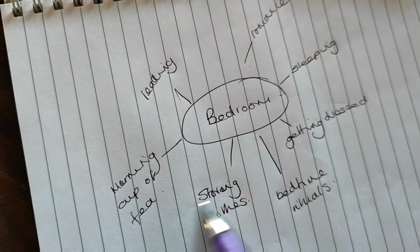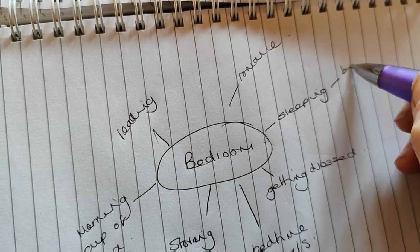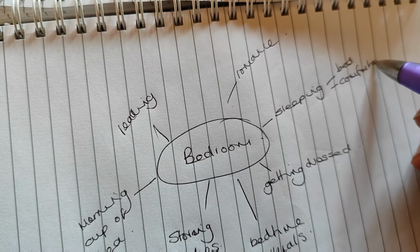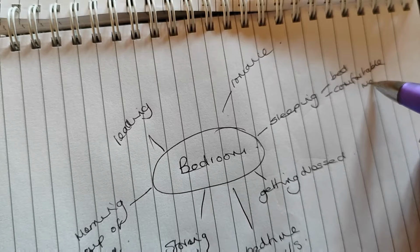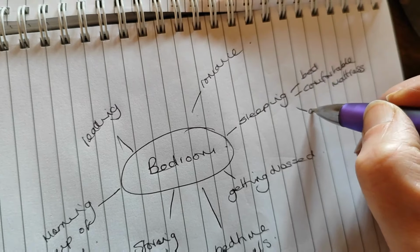Now from each of those then I can expand. So obviously sleeping, I need a bed, but it needs to be a comfortable mattress. Quality bed linen.